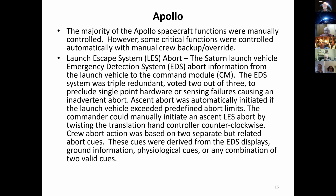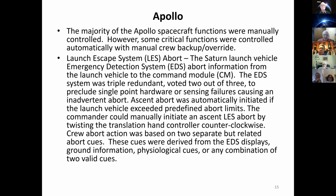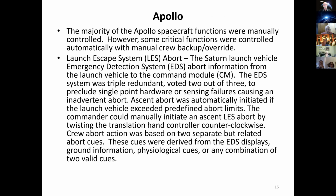Next slide. Apollo. The majority of the Apollo functions were manual controlled. However, critical functions were automatic with manual crew backup override. Launch escape system, abort system. You had the emergency detection system in the Saturn launch vehicle that could automatically abort you if you were outside the criteria.